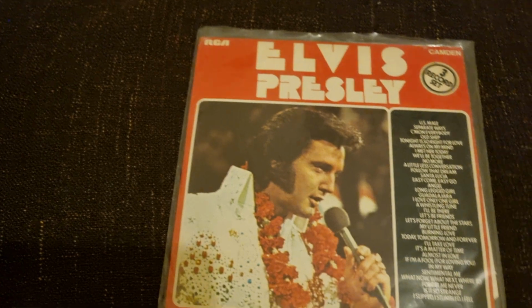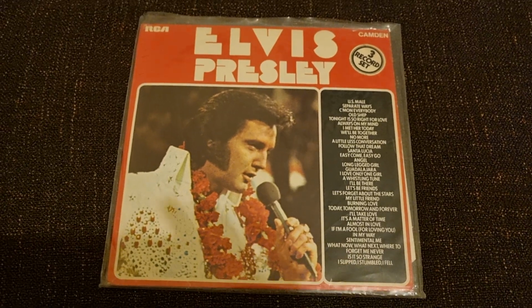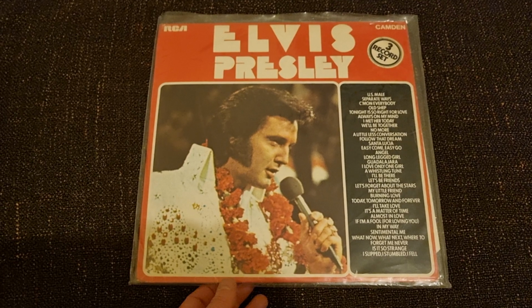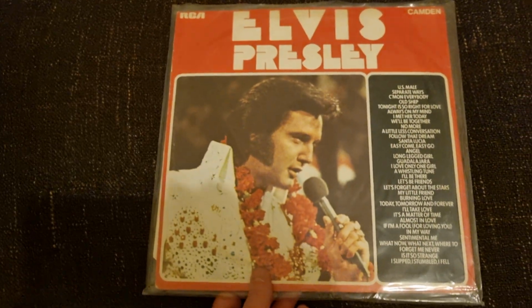The next is a 3LP set. It's not a gatefold, it's just a 3LP set. Again, I think this is from 1975. A well-recognized image of Elvis there from Aloha from Hawaii. As you can see, it's on the Camden label, a budget label, three records set, exactly the same on the back.